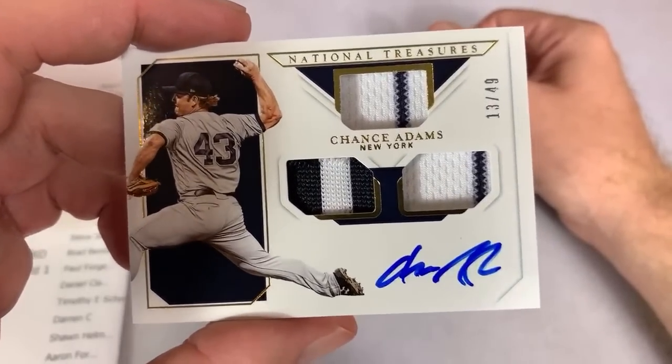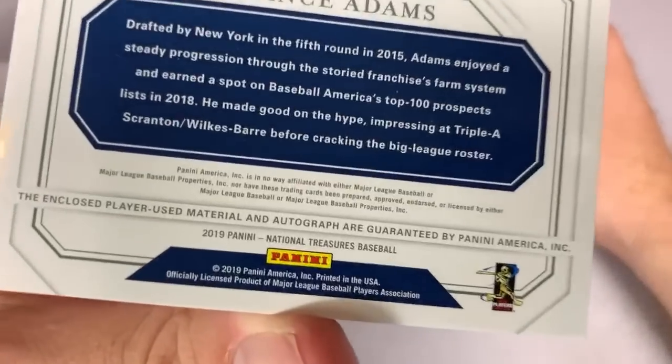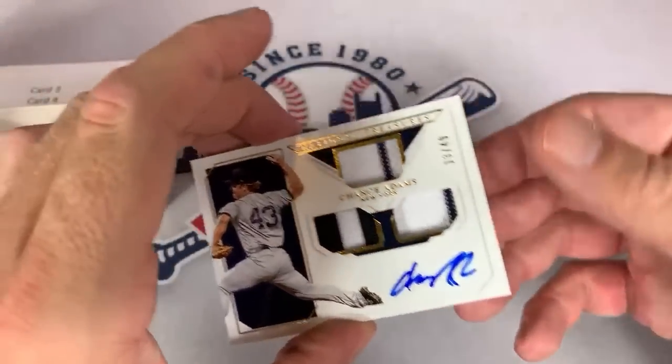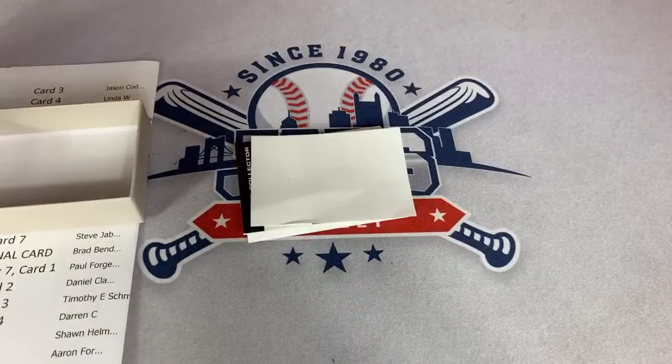13 of 49, Chance Adams. And you get 3 pieces of his uniform there, and it is player used. Chance Adams out of 49. Still pretty cool. And you got a shot at the bonus card. Everyone's got a shot at that bonus card in this box. Check out that one in a second. Just get Steve's name on the Chance Adams in the sleeve with it. Keep everything nice and organized so I don't have to go back and rewatch the stream. Be like, who got this card again? Don't want to have to do that.